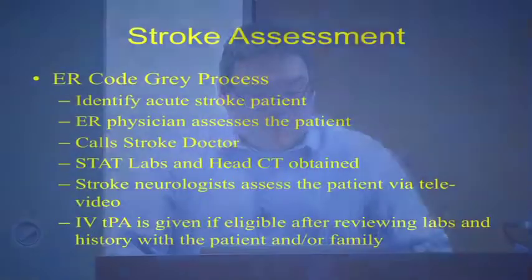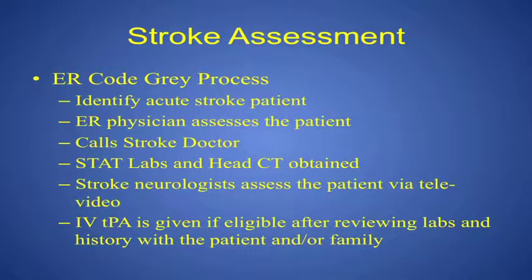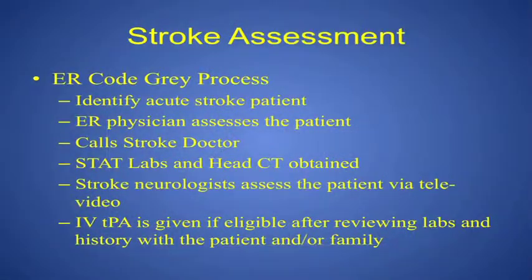So the code gray process usually happens in the ER. Identify the acute stroke patient. That usually happens with EMS, in the 911 period, where you have to be attuned that, wow, I think I'm having a stroke or my loved one is having a stroke, and call 911. The EMS personnel would come, they evaluate the patient, they do the same thing, and if they think you're having a stroke, they're going to whisk you away and bring you to the closest stroke hospital, and then we have that discussion about what we can do for you.